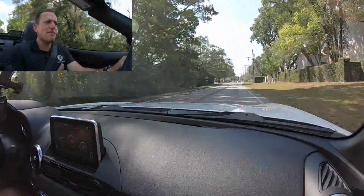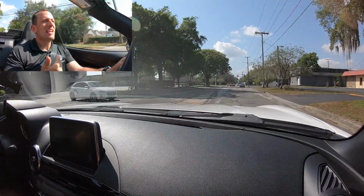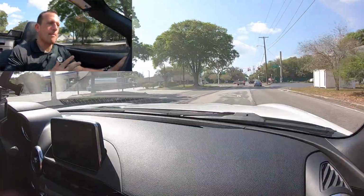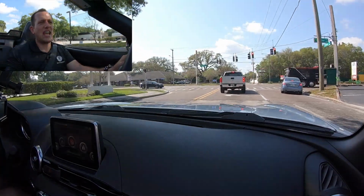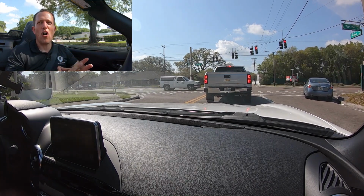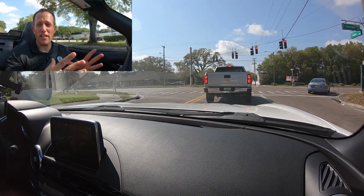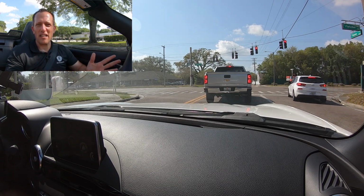So having it in manual shift mode, night and day difference. It just doesn't feel as nimble. It is nimble, but just not as nimble as the Miata. If you have driven the new Miata and then you get in this, I think you're gonna be let down. Now, obviously, there is also the 124 Spider, the Abarth edition, but that's just more money.